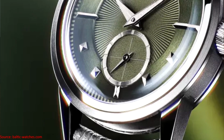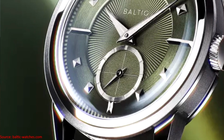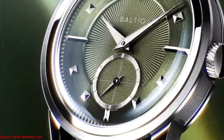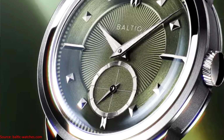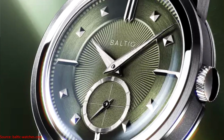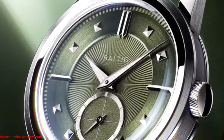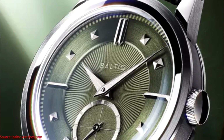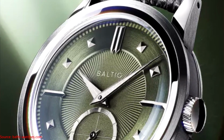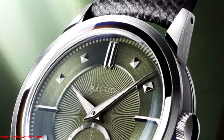Not to mention, we're seeing a lot of different textures on this watch, both the dial and the case. Not to mention the case being both stainless steel and titanium, which provides its own unique look. The dial with the frosted elements, the guilloche elements, and the brushed elements. There's actually quite a bit going on here, more so than you would normally associate with dress watches. So all in all, I think Baltic is delivering a very serious contender for people that are interested in acquiring something that is more in that dress watch vein without having to invest a lot of money.